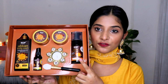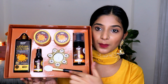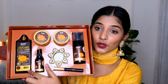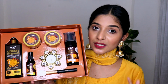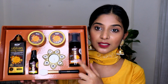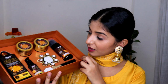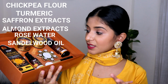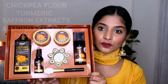This has a foaming face wash, a face scrub, a face pack along with a face pack brush, and it has a WOW's Ubtan serum and a WOW's body wash. The idea behind this range is basically for anti-tanning and to rejuvenate your skin and for radiance boosting. This is what the range says, and also the main ingredients of this range are chickpea flour, turmeric, saffron, almond extract, rosewater and sandalwood oil. So these are the main ingredients of this range.